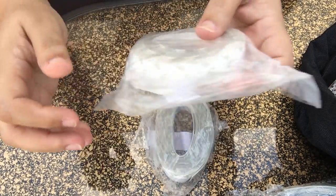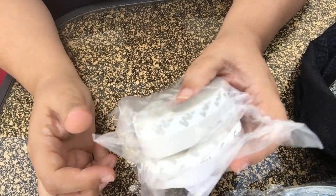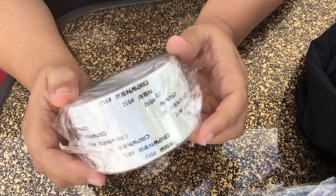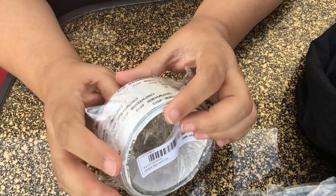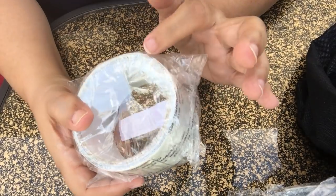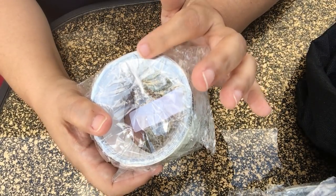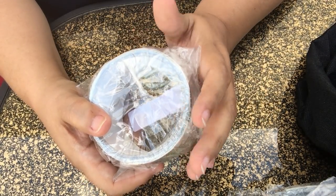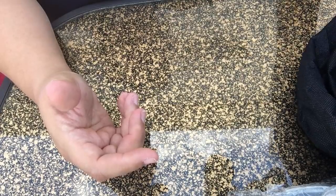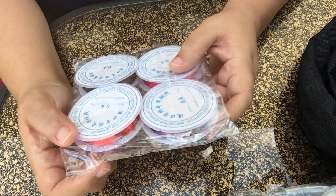I got two of those, because they were at a very good price. Okay, and the next thing I got was this clear tape right here. You don't get too much of it, but it's a really good double-sided clear tape that's super strong. Again, you don't get too much of it. You can get more of this on Amazon, but it's a really good clear double-sided tape for you to put things up.